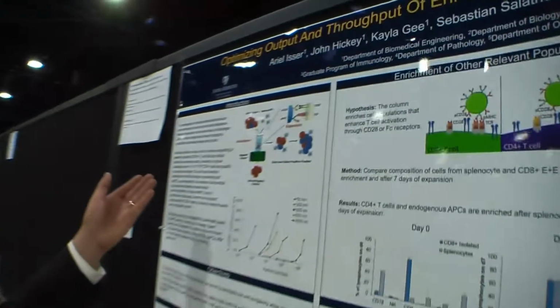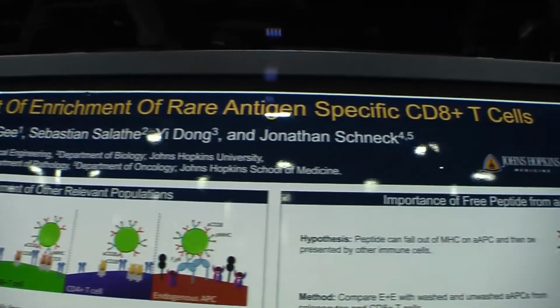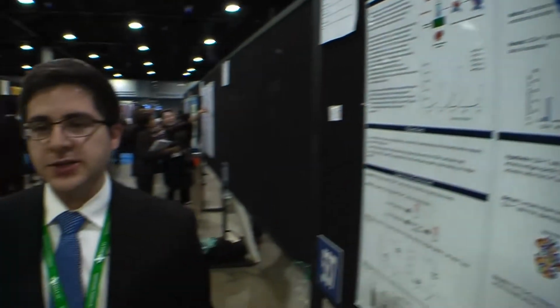My name is Ariel Isser. I'm a PhD student at Johns Hopkins University, and I work in Dr. Jonathan Schneck's lab on ways of expanding antigen-specific T cells. And in this case, I worked on a method to optimize the output and throughput of enrichment of rare antigen-specific CD8 T cells for adoptive cellular therapy.